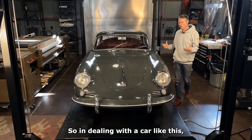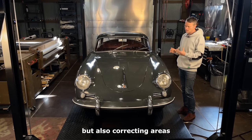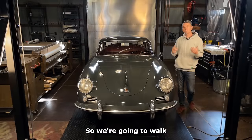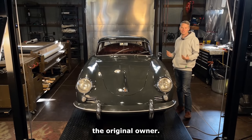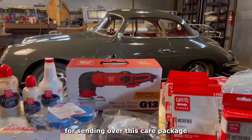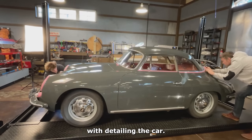So in dealing with a car like this, you have to strike this balance of retaining the original patina, but also correcting areas where there's like light garage wear, things like that in the paint. So we're gonna walk you guys through this process as we clean it up and prepare it to go and meet the original owner. We've gotta give a big shout out to our friends at Griot's Garage for sending over this care package to address everything that we knew we were gonna have to tackle with detailing the car.